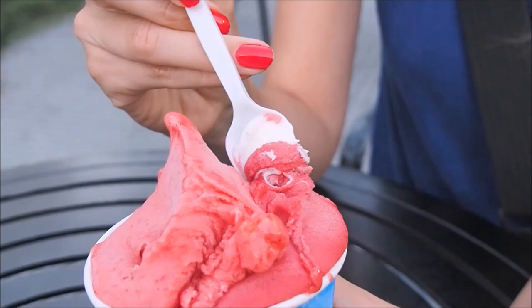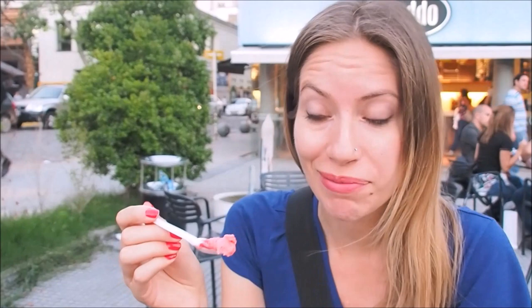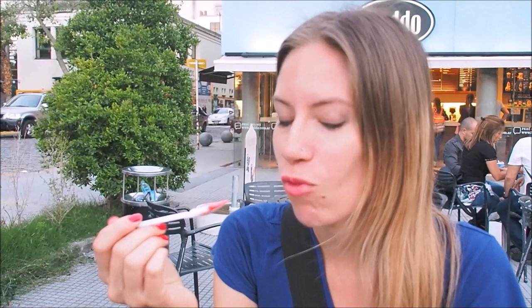As for the other flavors, I'm having raspberry. And this is like a raspberry sorbet, so it's a little bit watery instead of being creamy. So I kind of like it because it's refreshing. And on this side, for my third flavor, I chose strawberry. Some might say that's a little boring, but whatever. I like strawberry. That's almost vanilla. But my favorite has got to be this one on the side. Forest berry. Forest berry for the win.